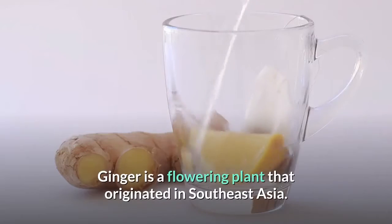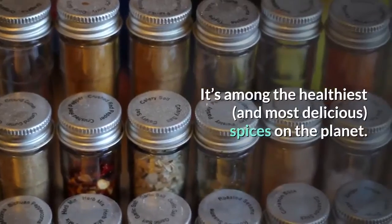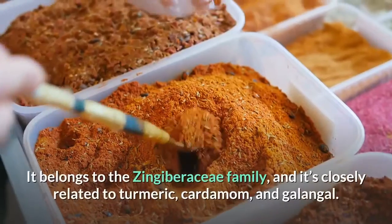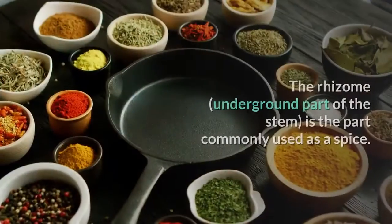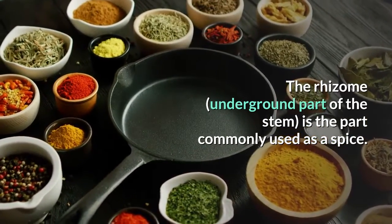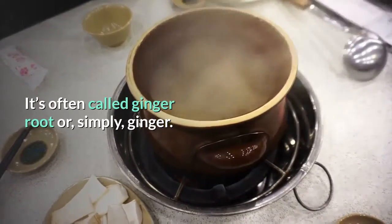Ginger is a flowering plant that originated in Southeast Asia. It's among the healthiest and most delicious spices on the planet. It belongs to the Zingiberaceae family, and it's closely related to turmeric, cardamom, and galangal. The rhizome, underground part of the stem, is the part commonly used as a spice. It's often called ginger root or, simply, ginger.